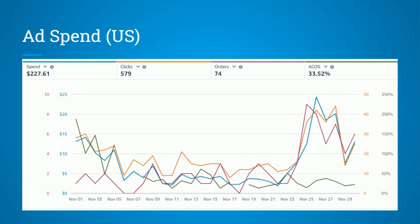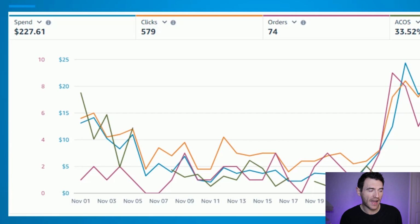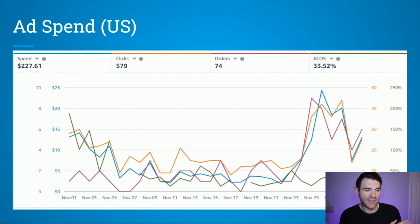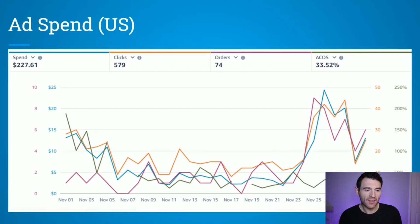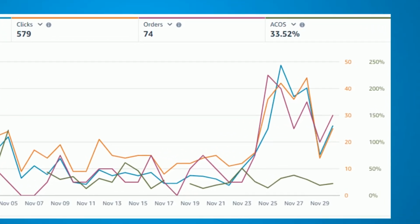And one of the key lines here to look at is that dark green line. That is the ACoS, which basically reflects how much profit we're making on the sales. So the lower that green line, the better. And as you can see, from the beginning of the month, that green line was very, very high. That means that none of my ads were profitable or anywhere near profitable. And then as we approach the middle of the month, that ACoS line has got a lot lower and it continues to go lower to the end of the month.